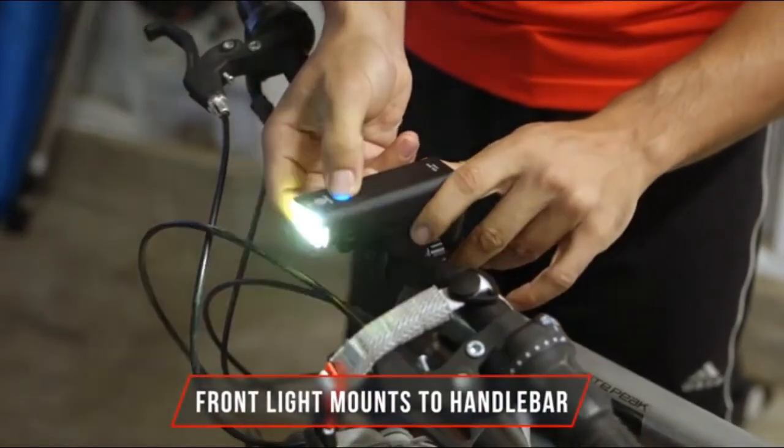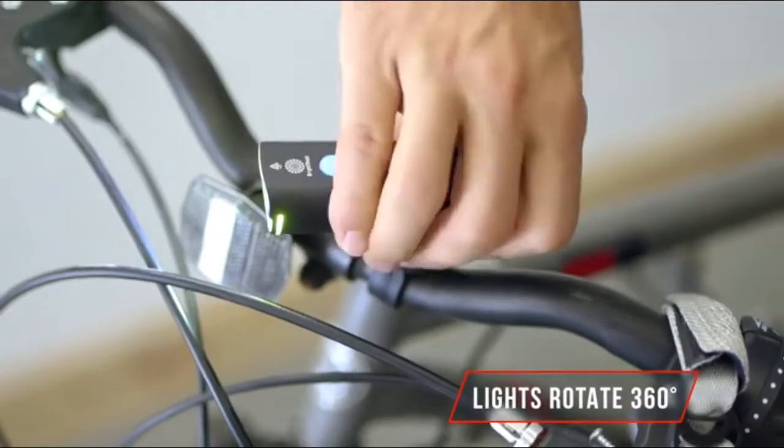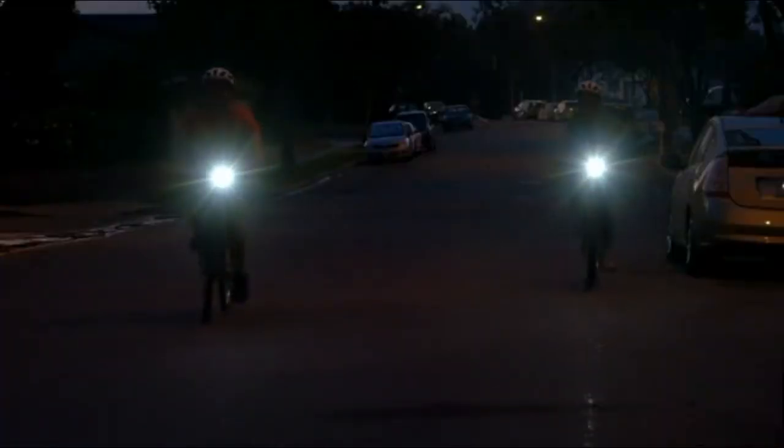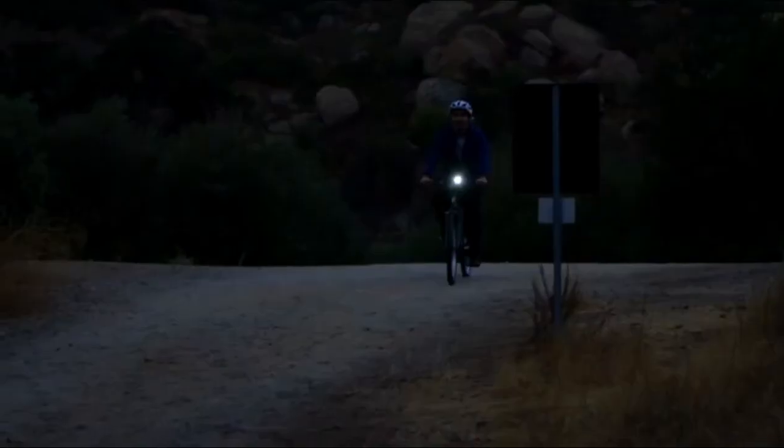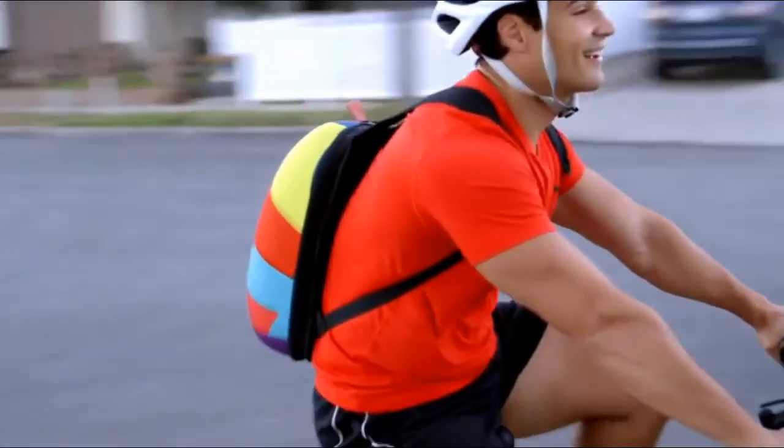The front light mounts straight to your handlebar. It can also rotate 360 degrees. BrightRoad lights come with a 1-year warranty. Be safer in any terrain, any weather, and any activity with BrightRoad lights.